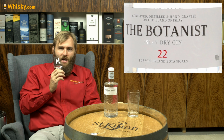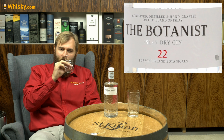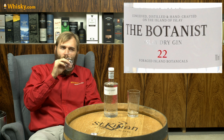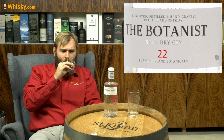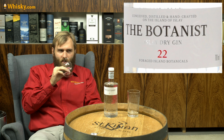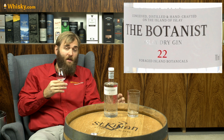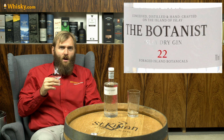What I smell is just beautiful heather, flowers. It just smells like spring, which is a bit strange during this time of the year. I love it. I've been walking around on Islay quite some time, and there are a lot of flowers there.